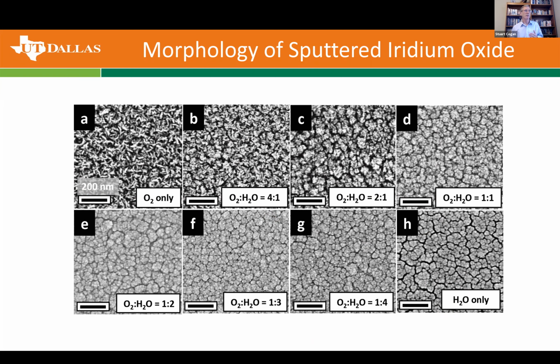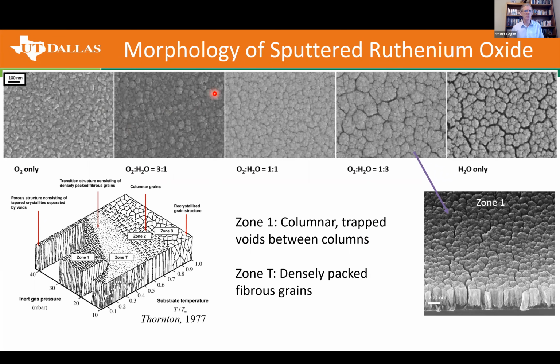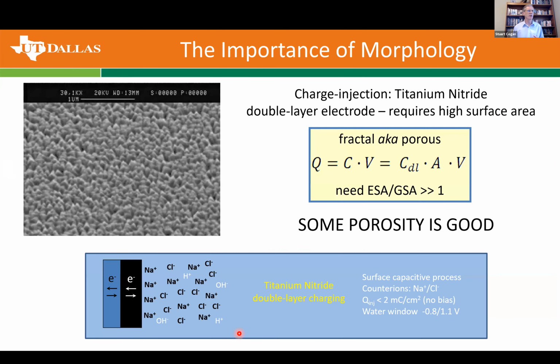And similarly, for ruthenium oxide, which we deposit in exactly the same way, we get a change in the morphology of the film, going from purely oxygen to purely water vapor as the reactive species. If you look at the cross-section of the ruthenium oxide film with an oxygen to water ratio of 1:3, you can see that it very much follows a typical structure zone model with more or less a zone 1, which we're very interested in because porosity is everything for us. So this is the importance of porosity in morphology.